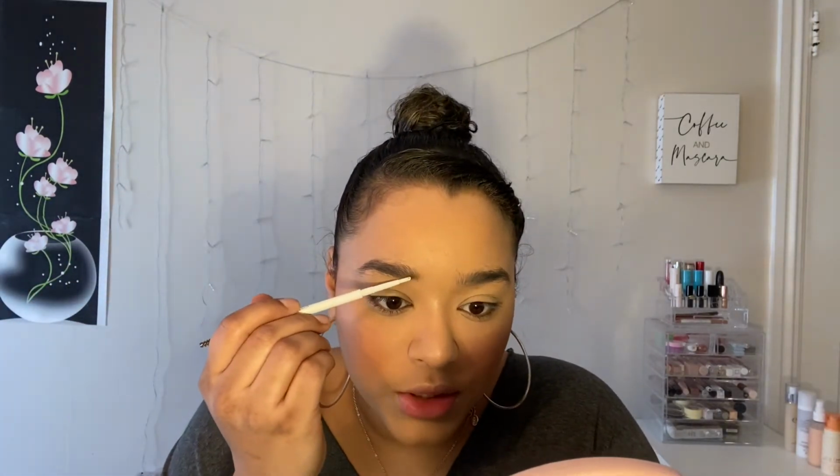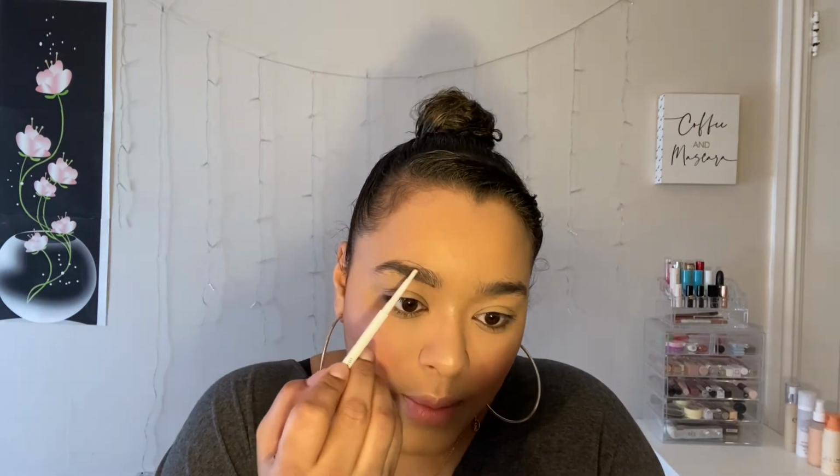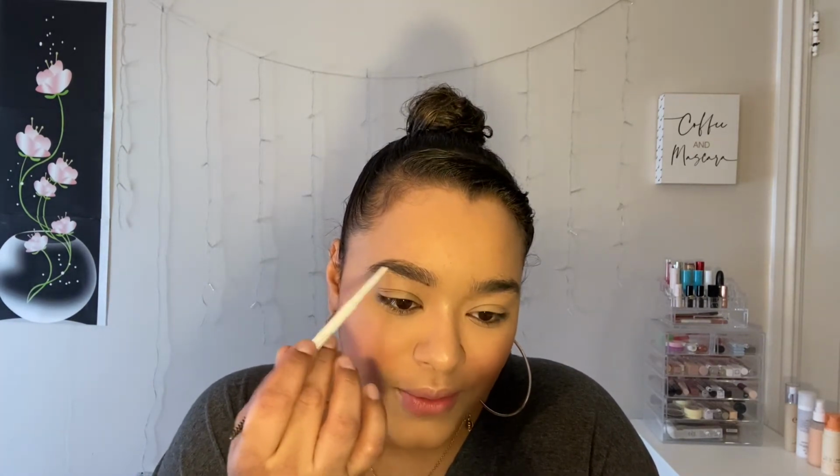So I really think with drugstore brow pencils, you really can't go wrong with whatever one you get. And this one kind of falls into that category. It's not a bad brow pencil, it's just a brow pencil, you know?